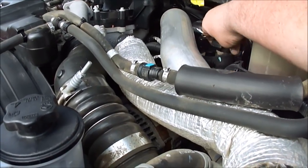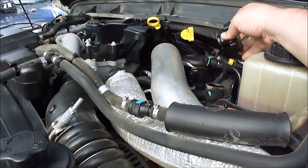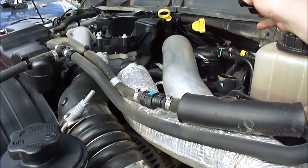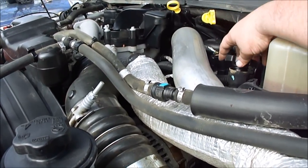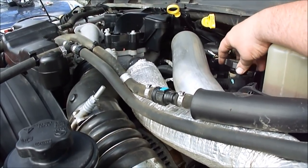But the main thing I want to show you, you can see there's no blow-by. Now there's a little bit of smoke, not much, but smoke's not blow-by. As long as it's not puffing, smoke's no big deal. The main thing though is you see, set the cap down, it doesn't blow off. If your cap blows off, that's blow-by.